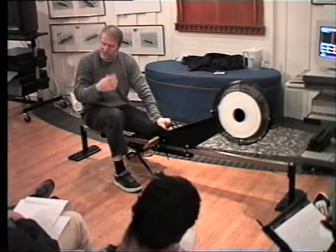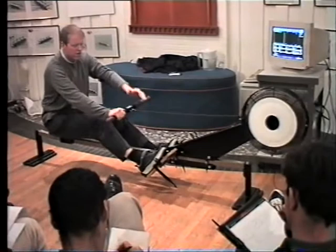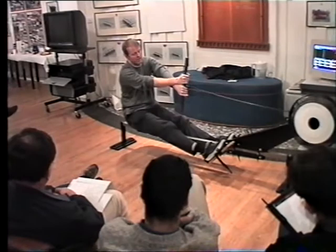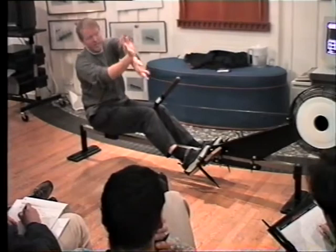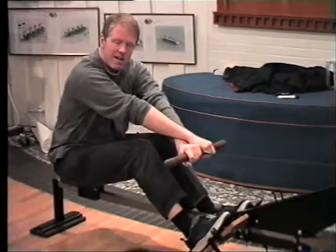One other little way we did this to try and get people pretty solid at the beginning of the stroke was to cross their hands over. So you could sit on the machine, and I'm just turning my hands this way so you can see what I'm doing. Sit on the machine and hold the handle like this, and as you do that, gently squeeze your wrists together, which makes you quite solid. If you do that and sit forward, you find that the connection gets pretty solid.